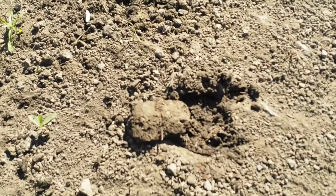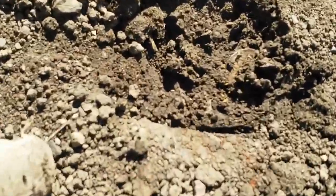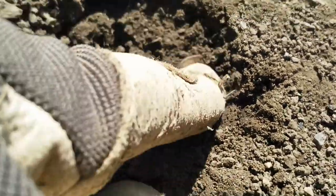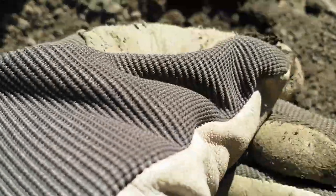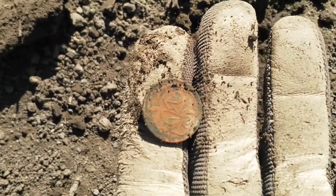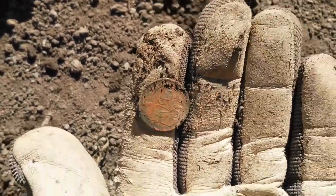Okay, so just had another signal and just flipped over a bit of dirt just to have a look because it was close to the surface, and just see something there. Let's just pull that out. I have a suspicion it's going to be a 2-cent piece, and it is. Ah, well, that's better than nothing.